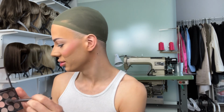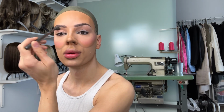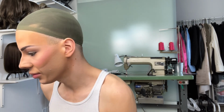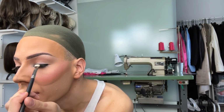Okay, now with a fluffier brush, we'll go in, not this being a tutorial. We'll just put that in the crease. Right, like this. Then what we'll do is, our outer eye almost goes down, so we'll focus the liner right here. And then I'm just going to buff it quickly.